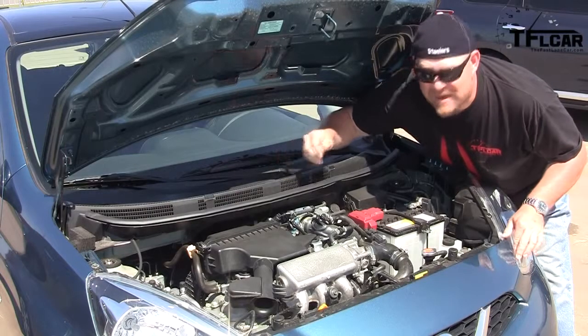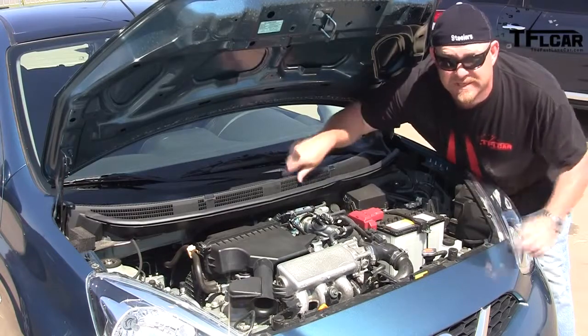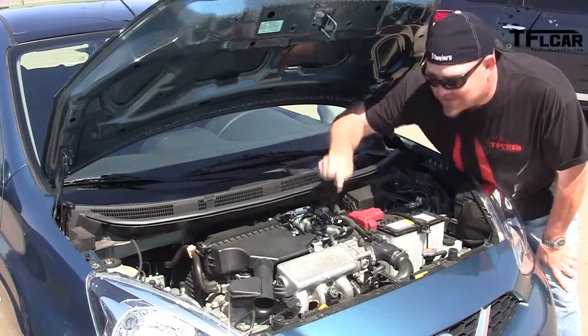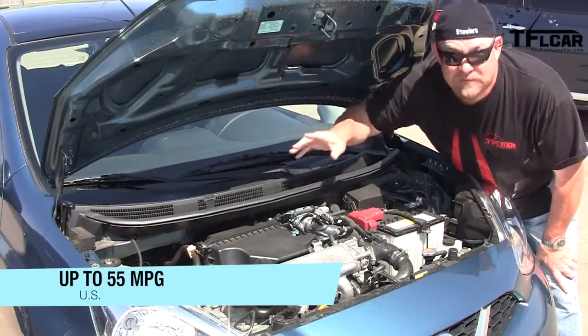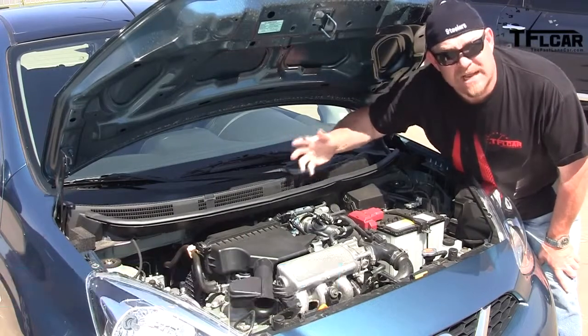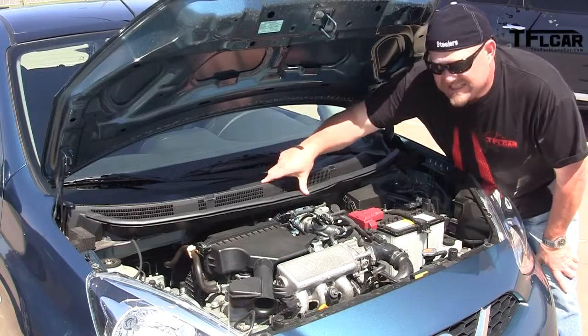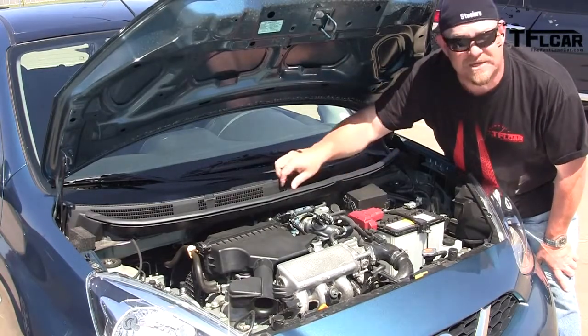And this is where the magic happens. The tiny little 1.2 liter 3-cylinder engine, but there's something special about it. It's supercharged. That's right, this baby's supercharged, so it puts out 79 horsepower and 108 pound-feet of torque. That might not sound like a lot, but if you think about how small this is and how light this is, it's actually a zippy little car, and that's what gives it its playful nature.